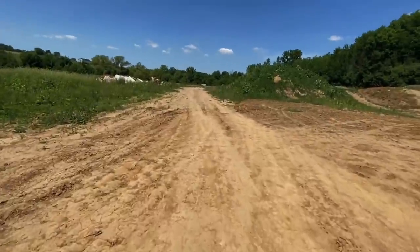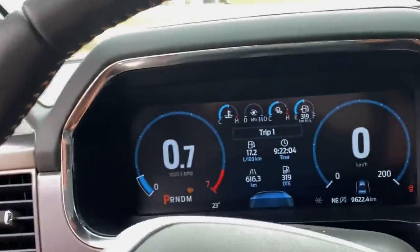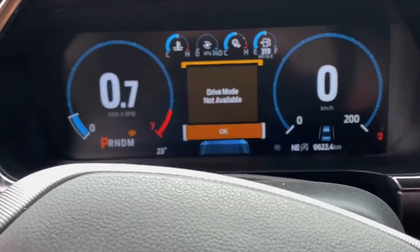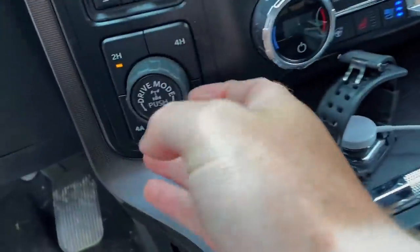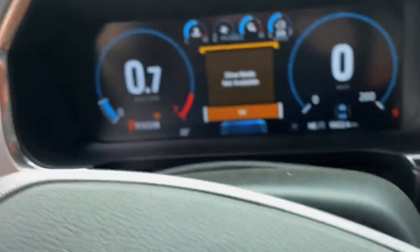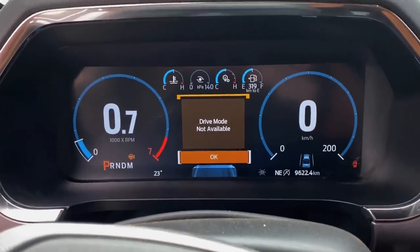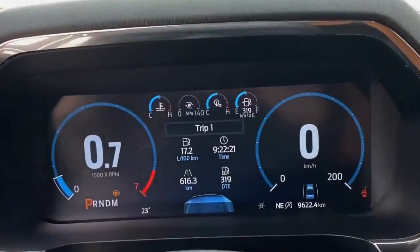So anyways, let's carry on. Oh truck, why are you being weird? So it's stuck in normal mode now for some reason. This is how you change drive mode, sport, eco, off-road. Yeah, should probably take it in for an oil change too. Haven't even had one yet.